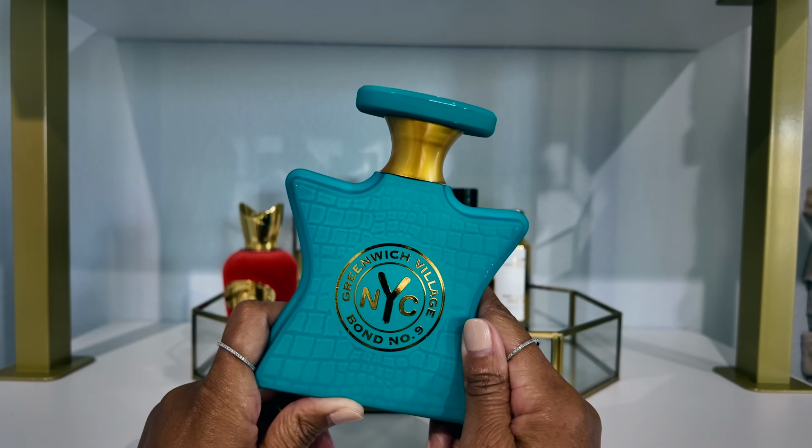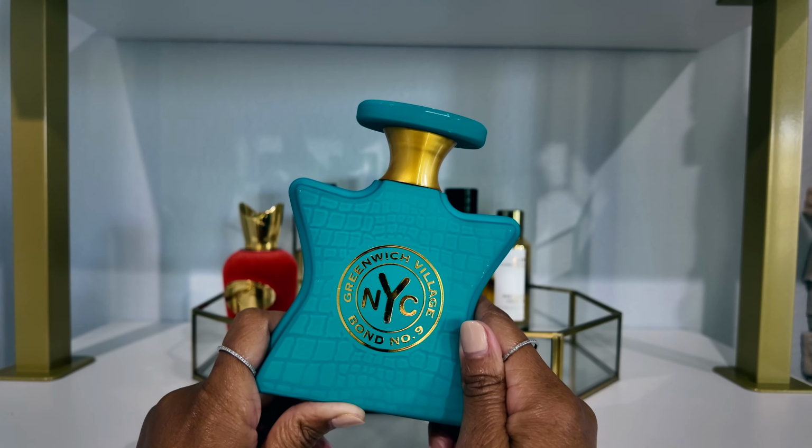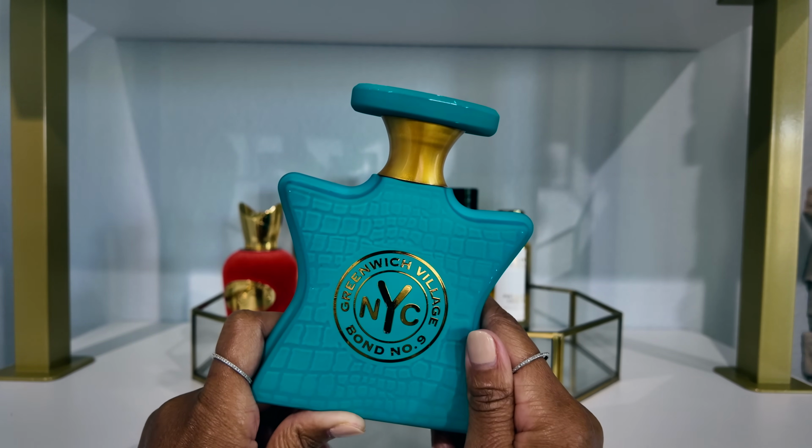I expected to get more use out of this, but I only wore it once. And I think that's mainly due to getting a lot of fragrances recently. And so I only wore this once, but I do love this fragrance.